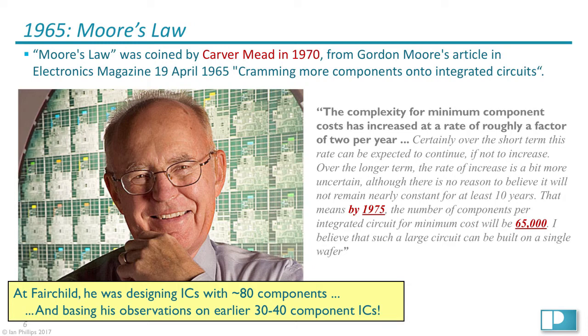And he was basing his observation on the designs that he was making at Fairchild with his team. He was designing at about the 80 component level at that time, 1965, and he was basing his observation on circuits that he'd been designing in recent years of 30 to 40 component level. Now, what does a circuit look like at that era? So when Gordon Moore thought of this idea, what was he designing?